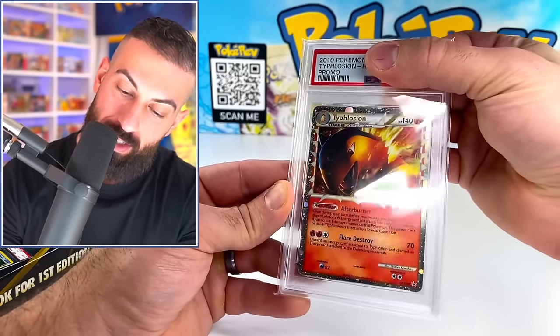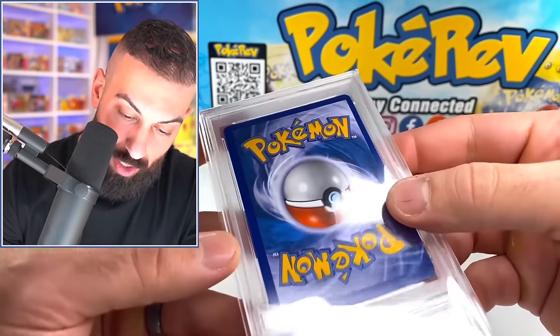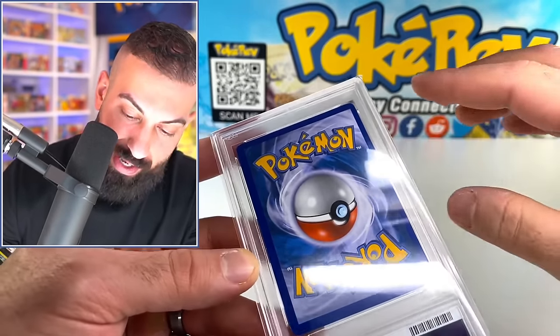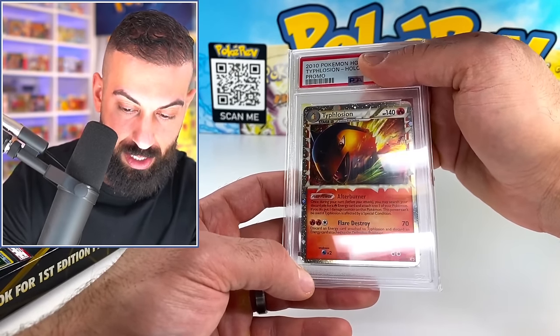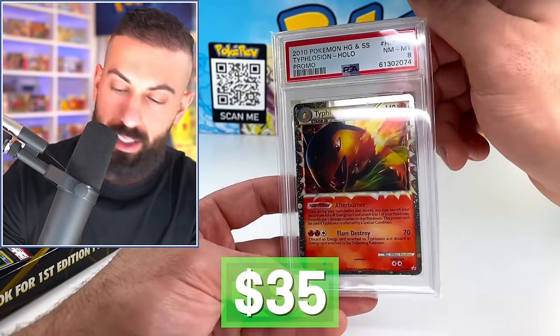Oh, dang. I just graded one of these. These are really hard to grade, because they were like in a tin on top, and yeah, these are hard to grade. I'd be surprised if this is better than like a 7 or an 8. It's an 8. We'll take it.